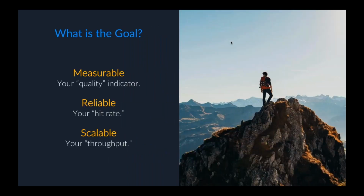So start with the goal. Now, it's really hard with data science from our perspective because there are so many different programs out there. There are so many different objectives. There are so many things people are trying to do. And so it's hard to say, well, you should try to have AUC be X. But there are three things you want to keep in mind.